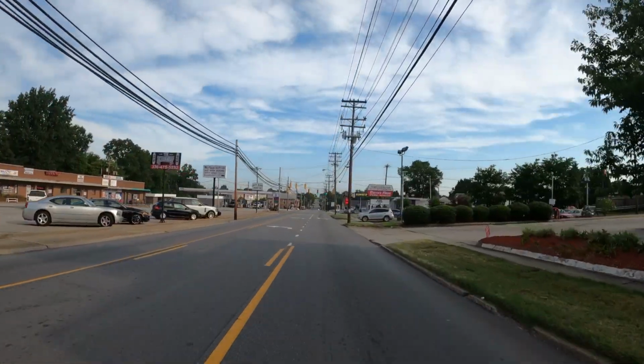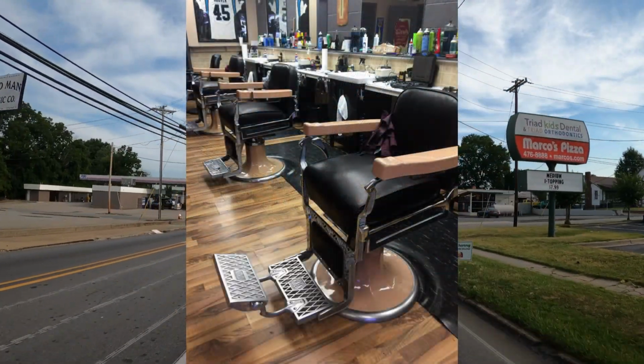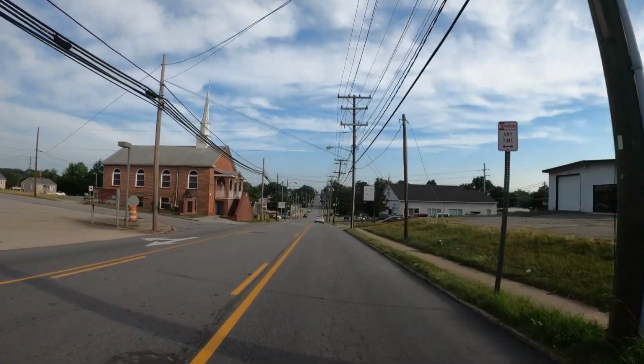On the left here in this little shopping center is the barbershop. He came from a couple other barbershops, but decided to open his own here. It's probably the biggest barbershop in Thomasville, apart from someone like Great Clips or something.